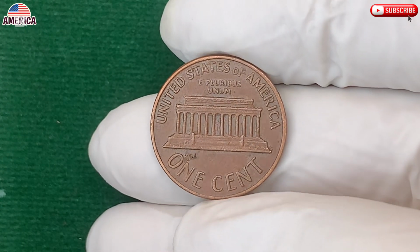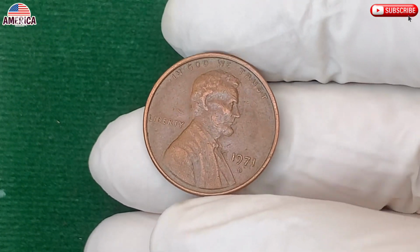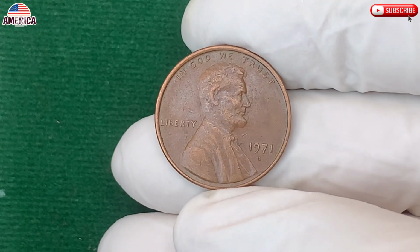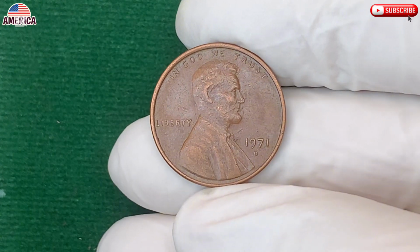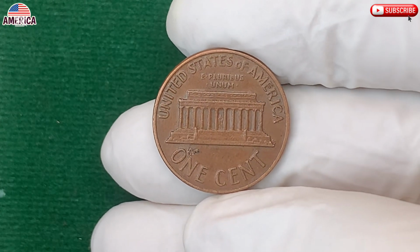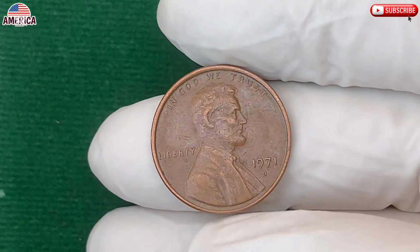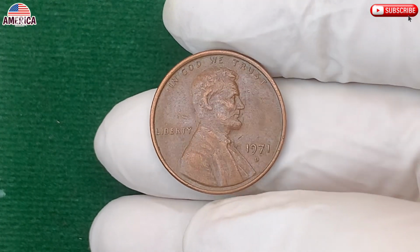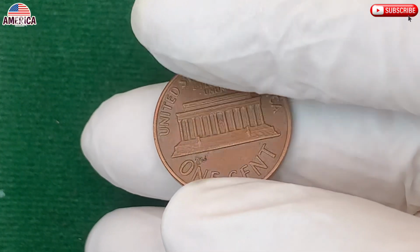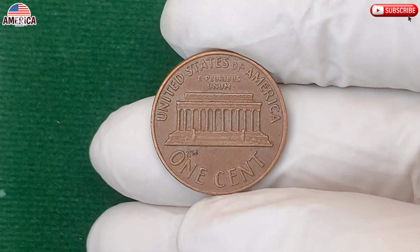Now, let's take a closer look at the design of the 1971 Lincoln penny. As with other pennies from the 20th century, the obverse of the coin features a portrait of President Abraham Lincoln, created by artist Victor David Brenner. This depiction of Lincoln has become one of the most recognizable images on U.S. coins. On the reverse side of the 1971 penny, you'll find the Lincoln Memorial, which replaced the wheat ears on the reverse design in 1959. The Lincoln Memorial is an iconic symbol of the United States, representing the country's respect for the values of freedom, unity, and democracy. But while the design is certainly appealing, it's the coin's rarity and condition that really impact its value.